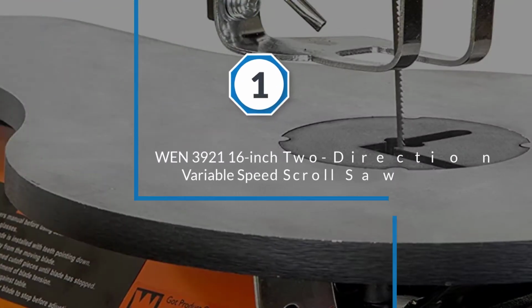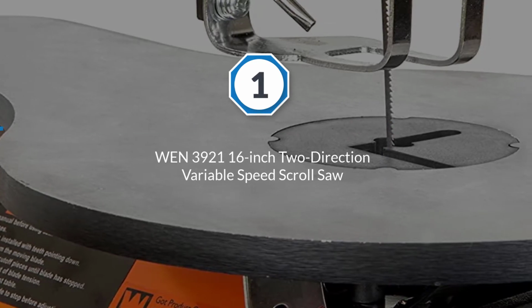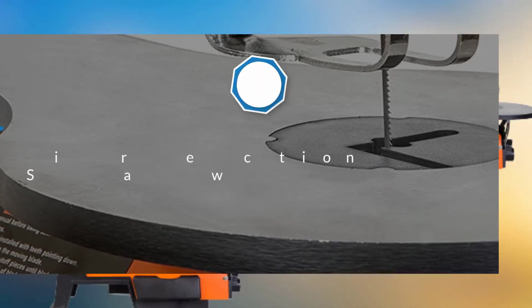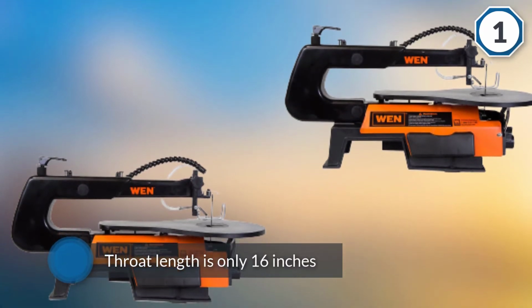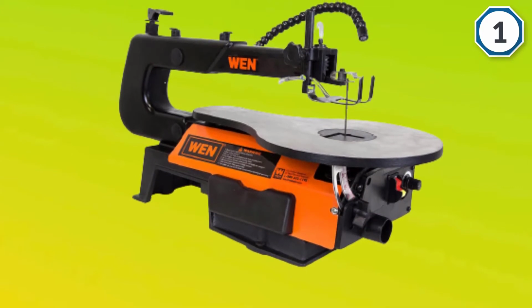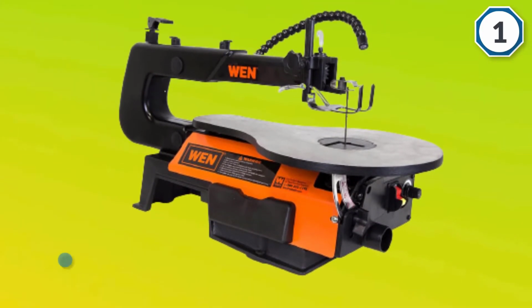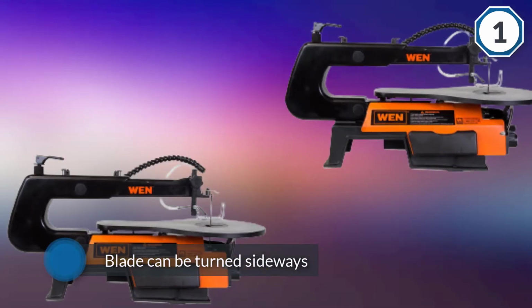Number 1. Most popular, WEN 3921 16-inch 2-direction variable speed scroll saw. The high-end features of this WEN saw deliver clean and precise cuts. But that's not why it's earned our top pick as the best scroll saw for the money. Although the throat length is only 16 inches, the blade can be turned sideways, giving you infinite ripping capacity.